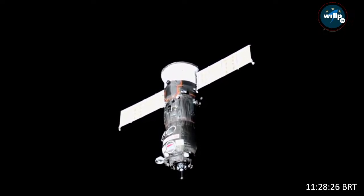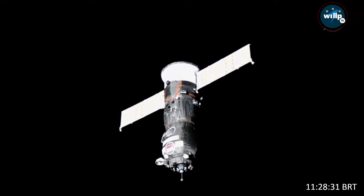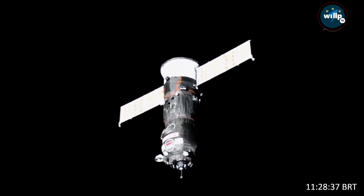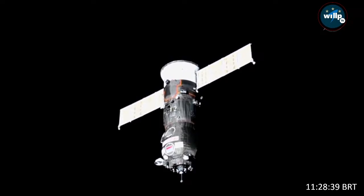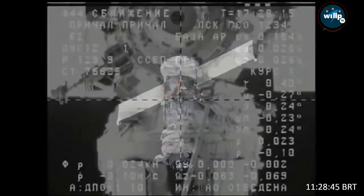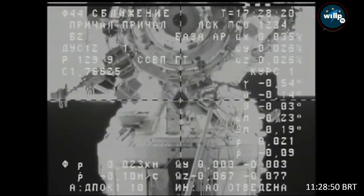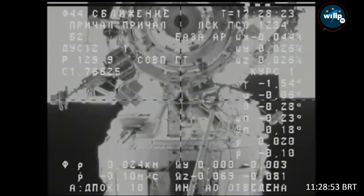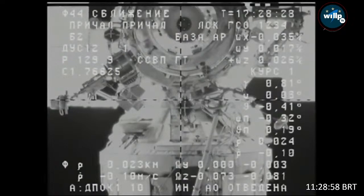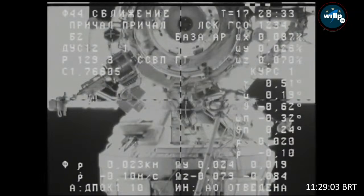Copy. We see you've used the HC mode. The image is really good. And we see the roll angle reference values updated. And range crosshairs are aligned. The target is in the center, and the range rate is 10 meters per second. Copy.